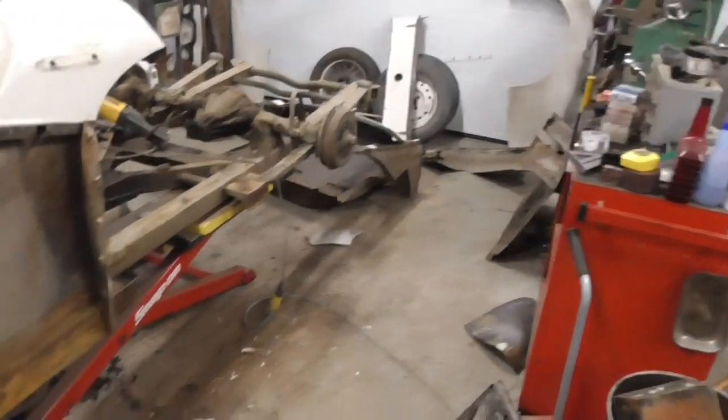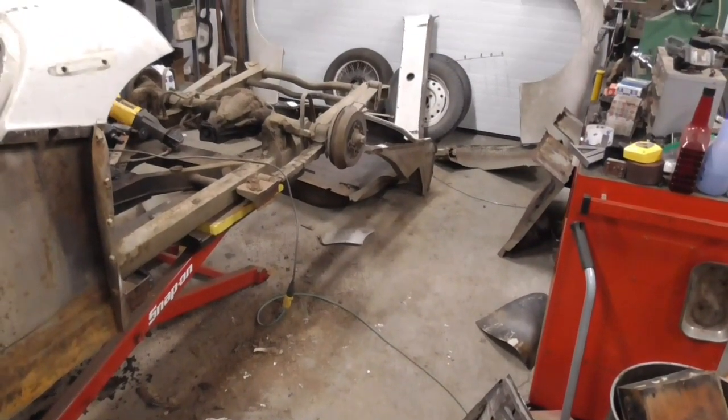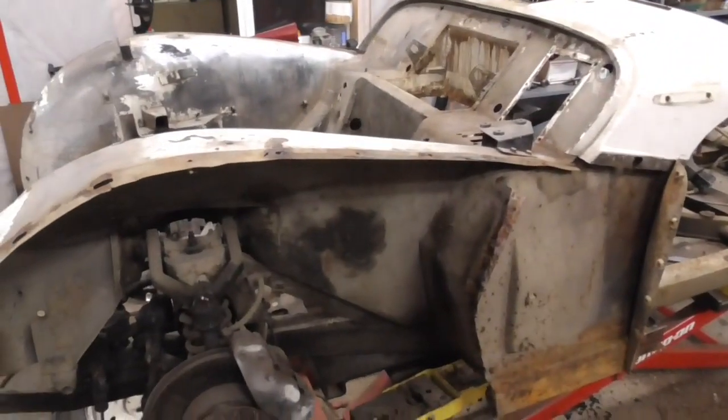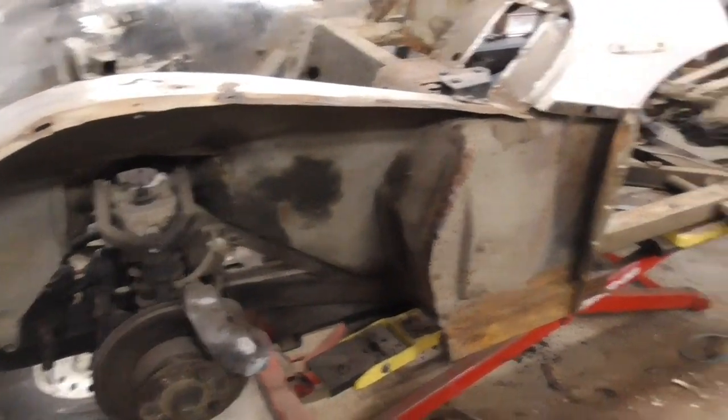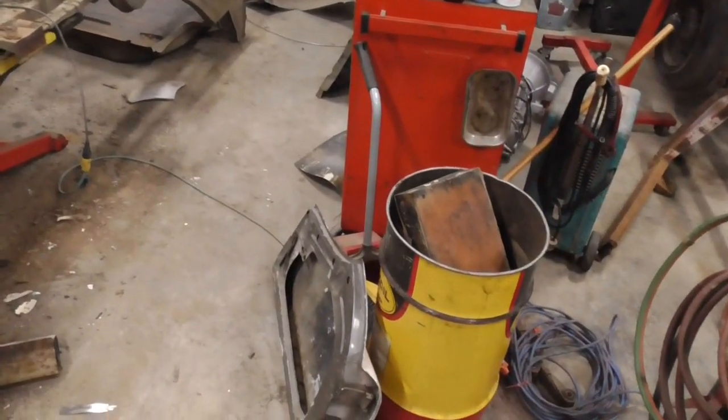time for a little cleanup now. All this crap swept up and cleaned up, and start organizing things. I'll get this piece off probably by tomorrow, and then it'll just be a rolling chassis. So, anyway, that's it for now.